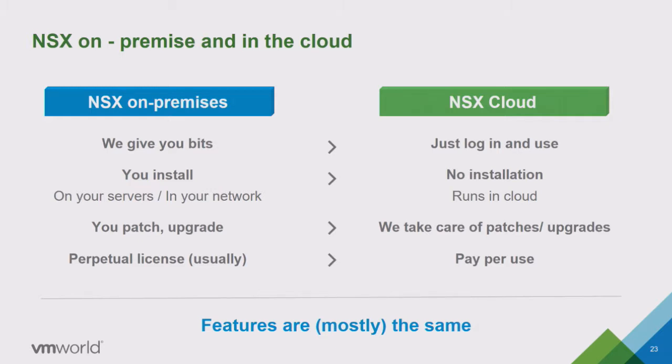The difference here is with NSX, we give you the bits. You install it, it's your servers, your network, you upgrade it, you patch it, you have a perpetual license. Typically that's the case. NSX Cloud, just log in and use. It's there for you in the cloud. You log in, you have access to it. You don't need to install it. You don't need to upgrade it. It runs in the cloud.